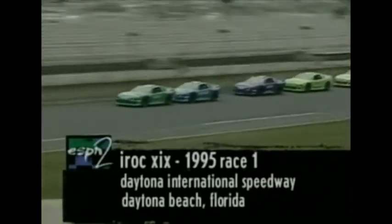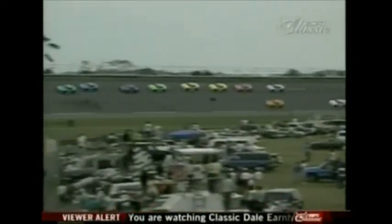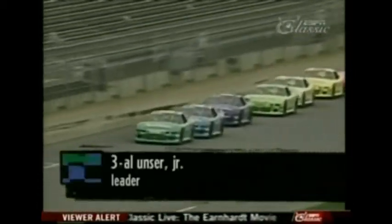Back in round number 1 of IROC 19. With Al Unser Jr. in front, Dale Earnhardt pursuing, Mark Martin leading Scott Pruitt from 3rd position. We have had green flag all the way. 1 car out of the race, Hurley Haywood, and 1 car, Tom Kendall, brushing the wall, but it didn't even slow him down. So we have had green flag racing all the way here at Daytona International.